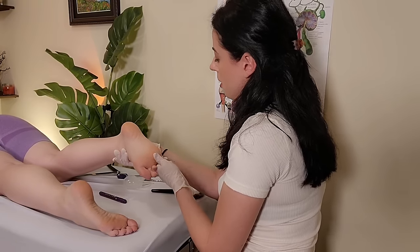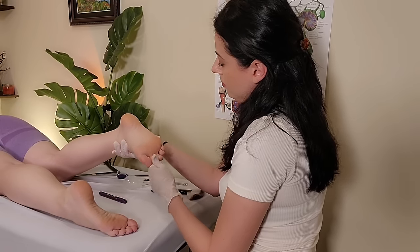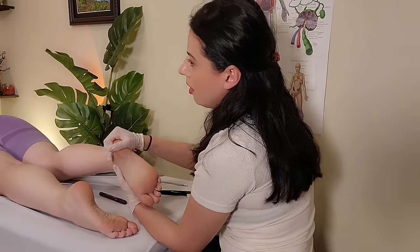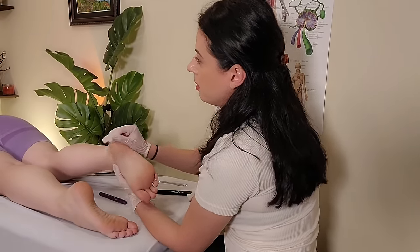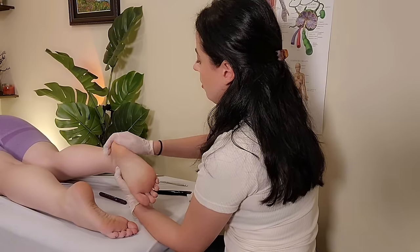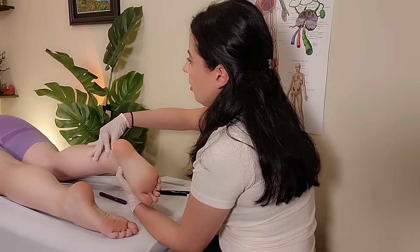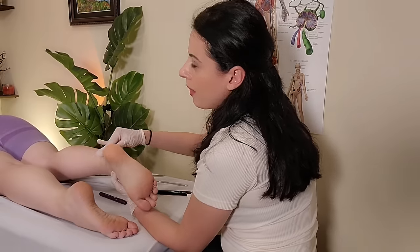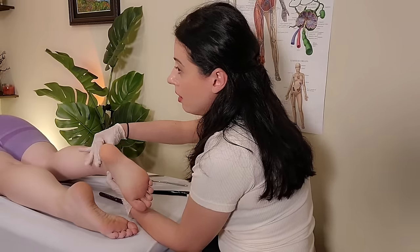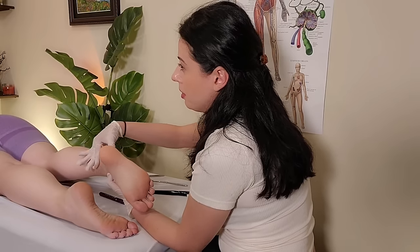I got a little crack there. And the tibial nerve around the calcaneus region and the fibula bone in the back. A lot of tension is being stored right here.